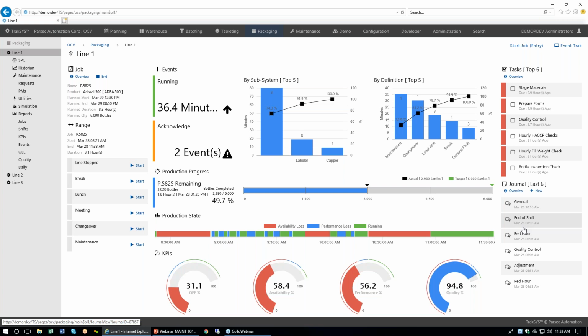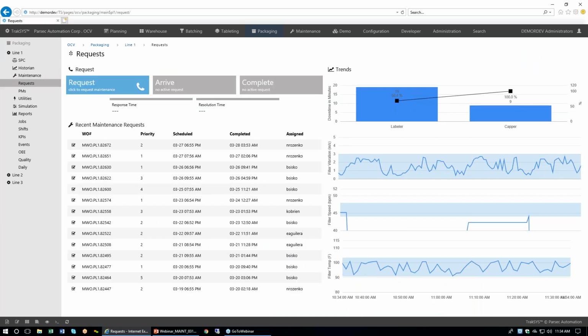So you can see where now the real-time aspect is really fitting in well with maintenance. And then in addition, if we go over here on the menu to the maintenance section, we're going to show you some other functionality that really makes sense on the plant floor that's very difficult to achieve with the traditional CMMS.